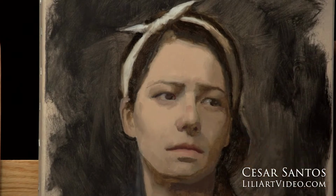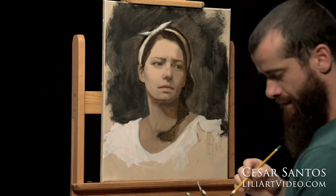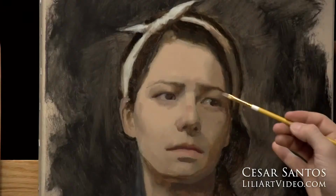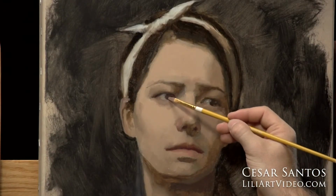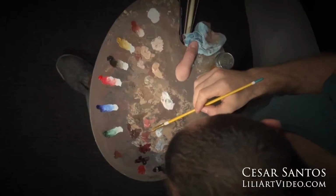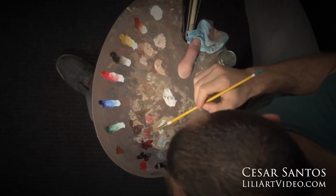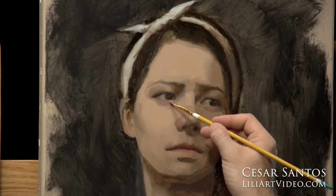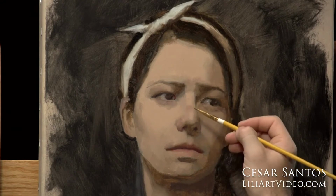Okay, so now I raise that eye up a little bit. I need to raise the other one. And don't forget the eyelids. The lower eyelid is always visible. Make sure it's visible where it is.